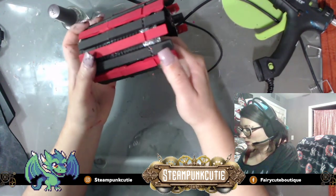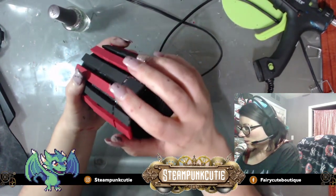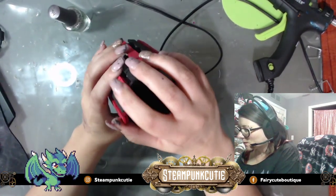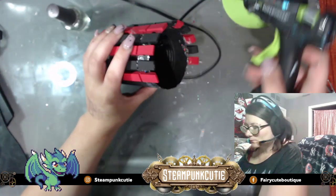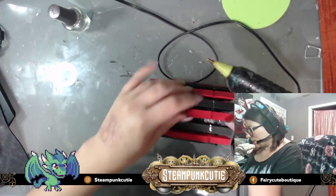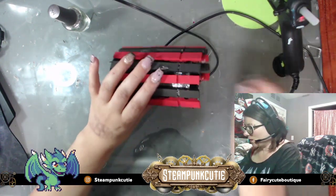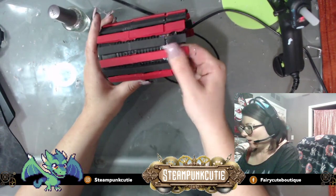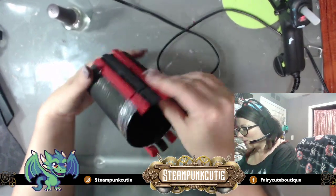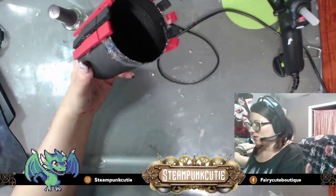Okay, so it's a good little spot for this. I feel like this is not gonna stick. I feel like I should shove glue down there. See what I mean? It's lifting. That should help. Ooh, the can's warm now. It's kind of funny how hot the hot glue is. It warmed the inside of the can. Yeah, I think I'm gonna just paint that all black.